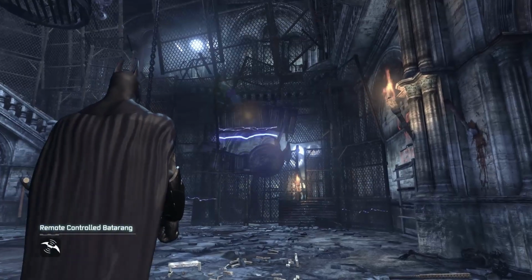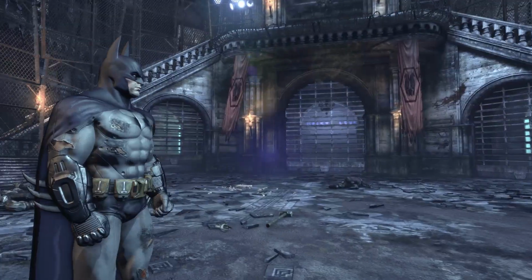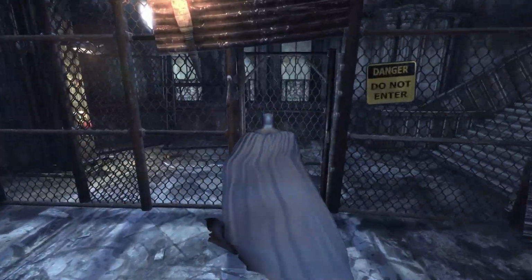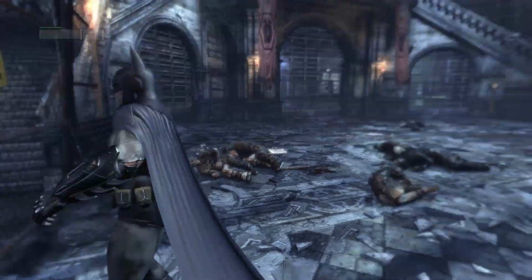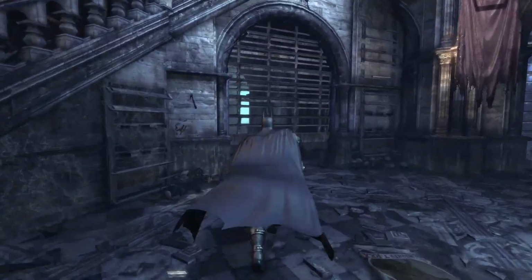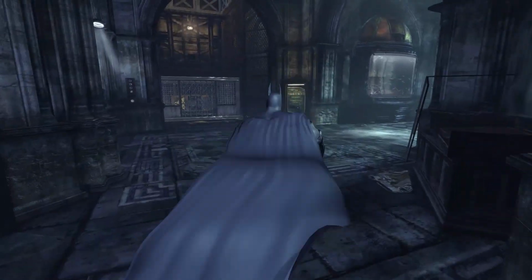Let's see if we can get through here. No. So the problem is the batarang doesn't last as long as it needs to last. And now I've gone and stuffed myself there. Right, okay. Yeah, there is a way around this. Let's get under there.